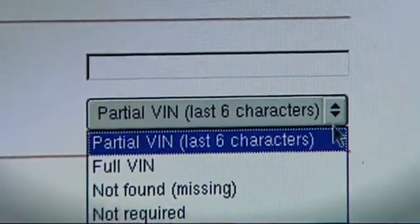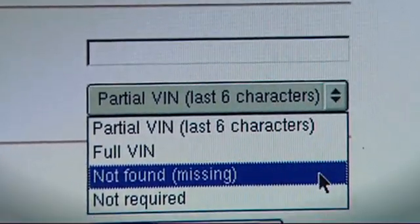Well, again, if it doesn't have a VIN or you can't find one, just use the drop-down box to select the appropriate reason. So "not required" if it's too old to need one, and "not found" if you simply can't find one? Yeah, that's correct. But remember that you must have a VIN to test an unregistered vehicle.